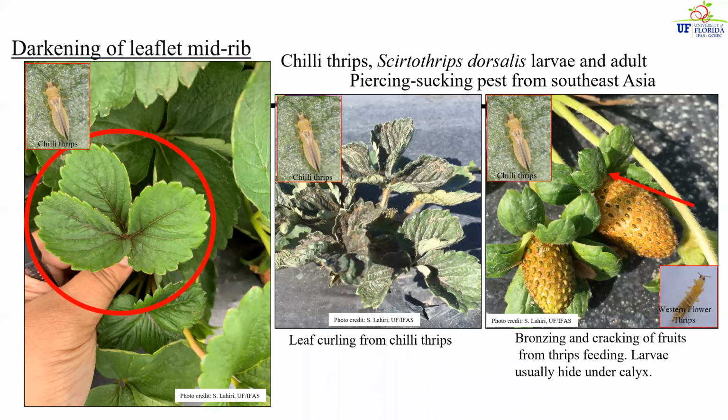But first, let's talk about the pests that are commonly found in strawberries, starting with the chili thrips. The chili thrips are an invasive species, piercing, sucking pests from Southeast Asia, and they feed on strawberry leaves, flowers, and fruits. In this picture, you can see the darkening of the leaflet midrib from chili thrips feeding.